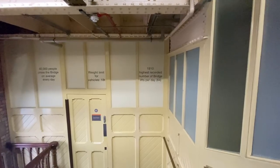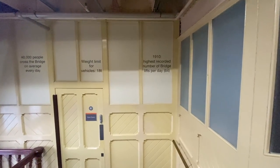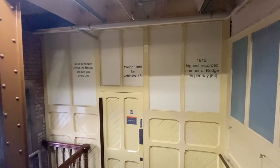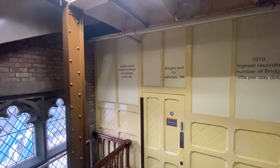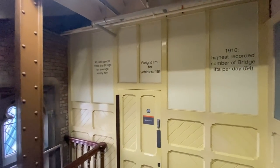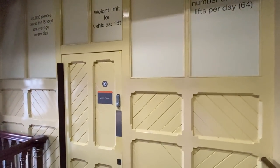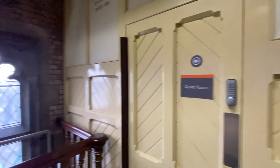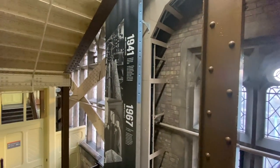In 1910, the highest recorded number of bridge lifts per day was 64. The weight limit for vehicles was 18 tons, and 40,000 people cross the bridge on average every day. That's quite interesting. That's rather curious room there. The quiet room. I like the sound of that sometimes.